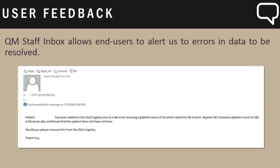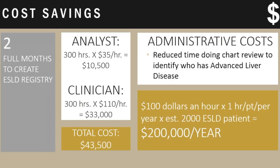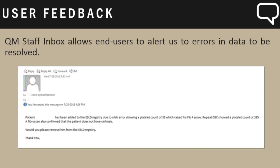So, as Michael referred back earlier, feedback loop. How do we get user feedback? In the performance evaluation team and quality management, we are in constant conversation and communication with our end users. So we have a QM staff inbox, which the field can report any concerns they have with any of our dashboard measures and or any of our QM tools.